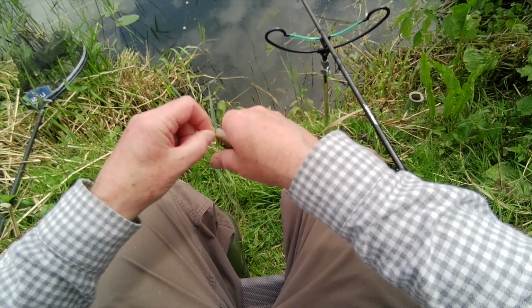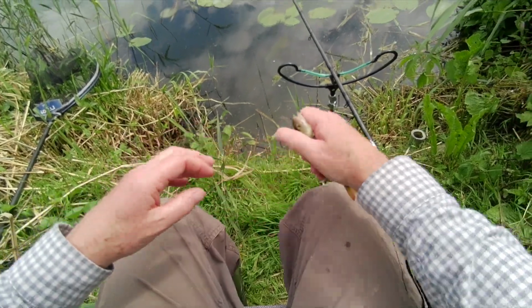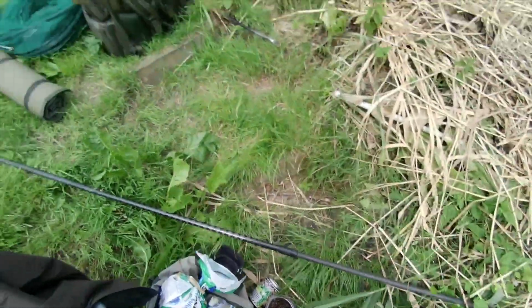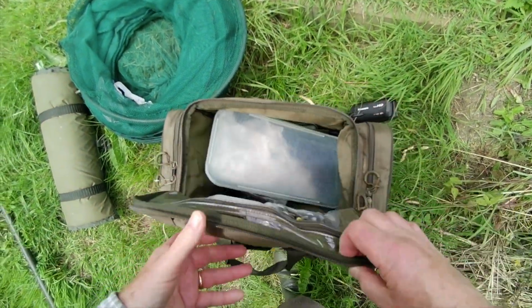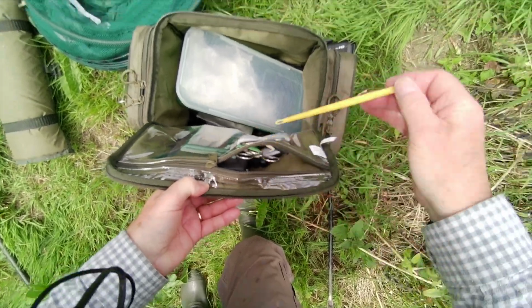Well, I never got my disgorger out, didn't I? Which is a bit naughty. And I think I'm going to need it. Right, let's leave you there just for a second. Wasn't catching any fish, so I didn't think I needed the disgorger. Which is a bit silly.